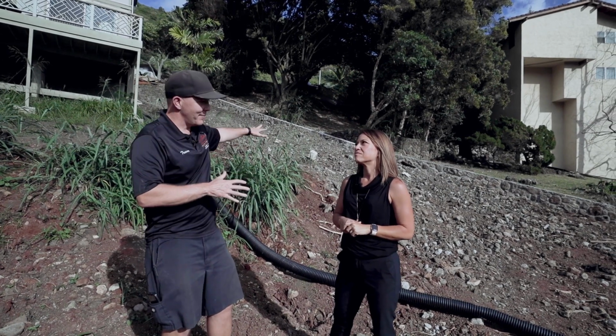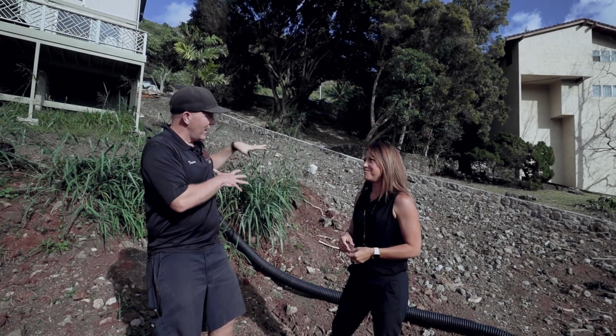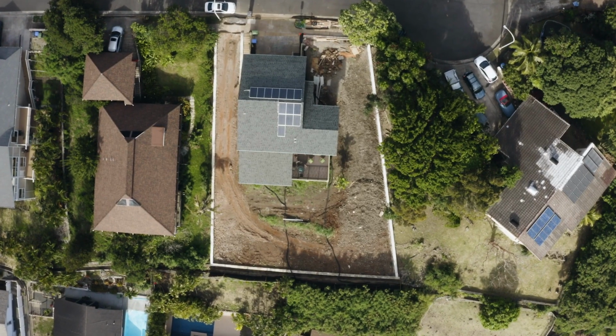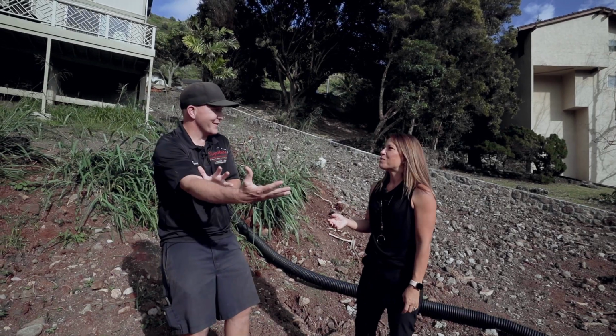You had vegetation up here behind us. You had trees up here. You did have a crumbling wall, but it was still a beautiful view. Very much so. And I did see the potential of what this could be. I mean, this was very much an unusable yard. It still is, but you still see the potential.